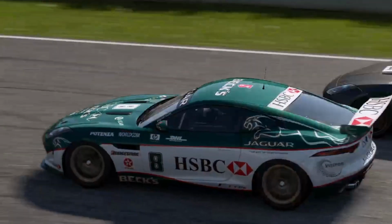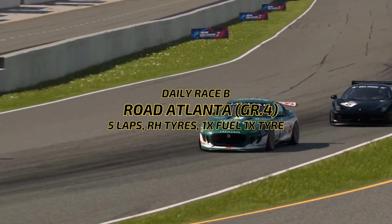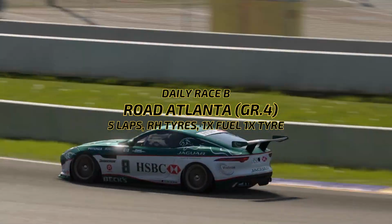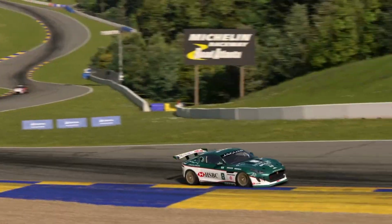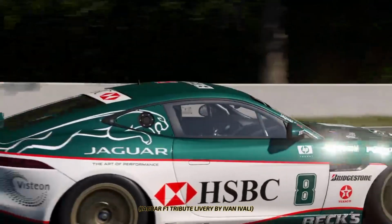Moving up the gears now with Daily Race B, that was at Road Atlanta in the Group 4 cars. 5 laps on the racing hard tyres, 1 times fuel, 1 times tyre and BOP. A bit quicker now with Group 4, and as ever, I really enjoyed the racing at Road Atlanta, offering something for everyone.